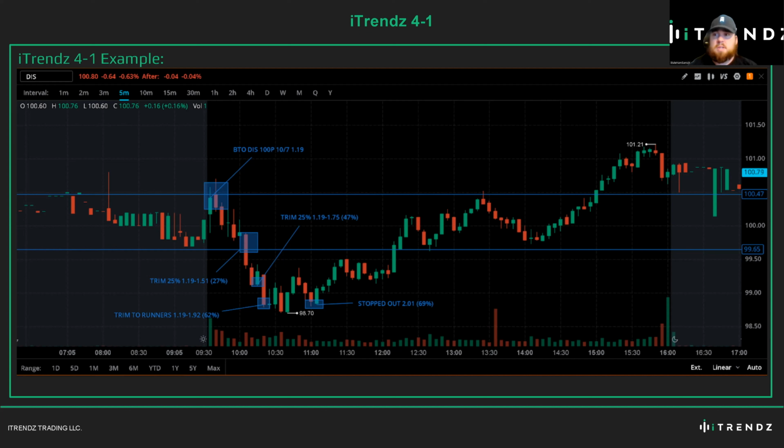Something I'd like to also say is that whenever using the iTrendz 4-to-1 plan, you want to respect your support and resistance levels. You want to have your take profit levels already set. You want to know your plan going into it, and then use this as a way to trim and cut and manage your play, not just jumping into a trade and saying, okay, I'm going to use the iTrendz 4-to-1. You have to know your plan and know where you're going always.